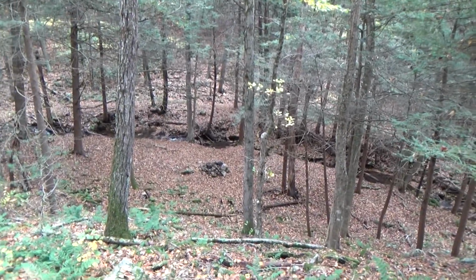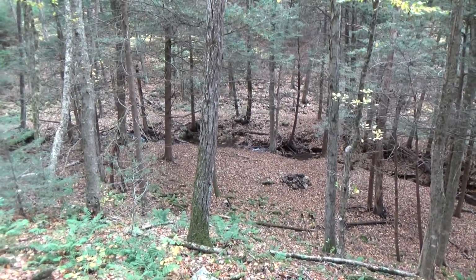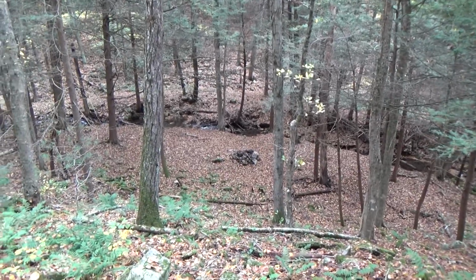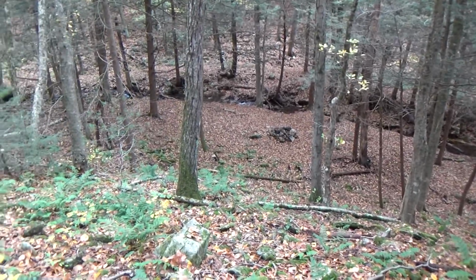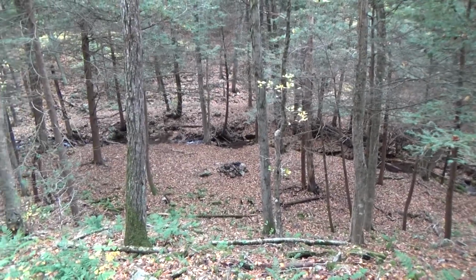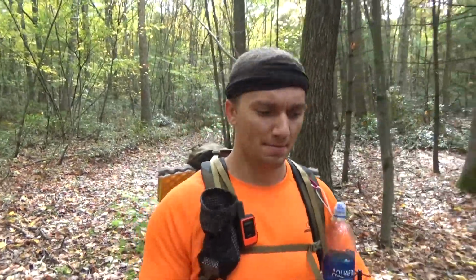Alright, we're getting the climb out of the way here. I'm probably, I don't know, three-quarters of the way up. And right in here is actually a very nice campsite. This is by far the nicest campsite I've seen today. Do a little off-roading to get down to it, but nice and flat down in there. Lots of trees for hammocks and plenty of space for tents.